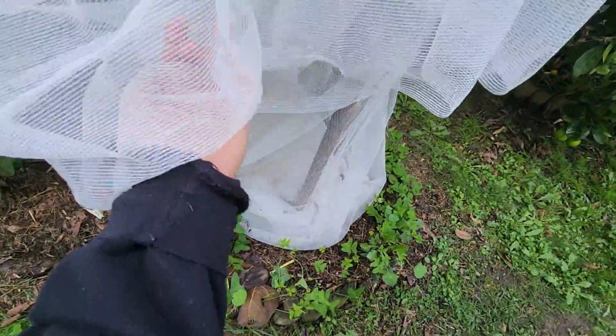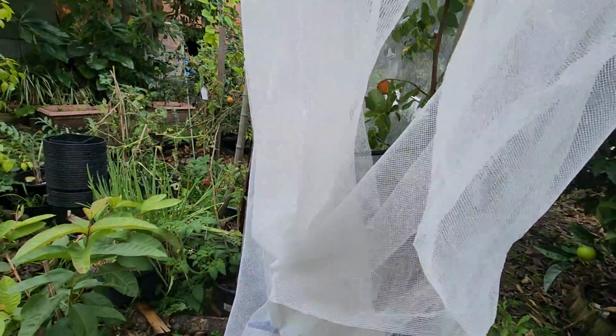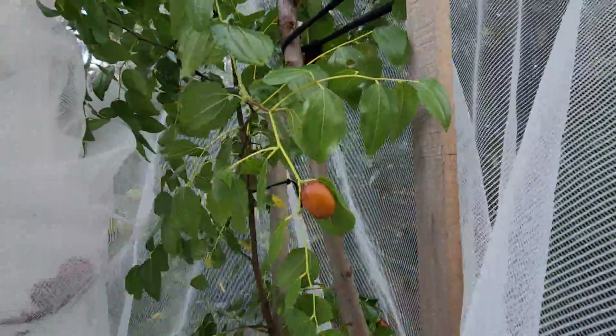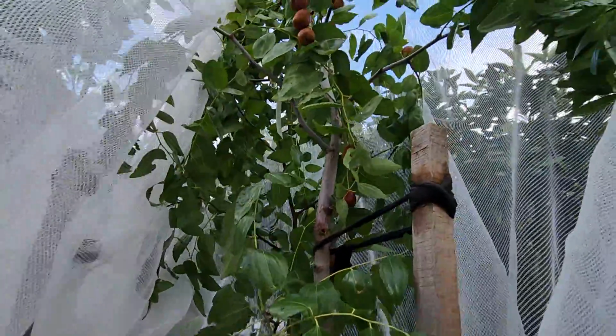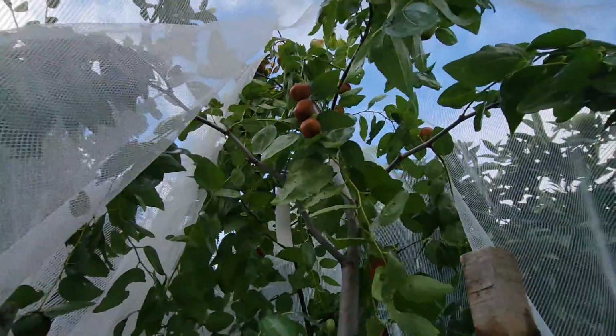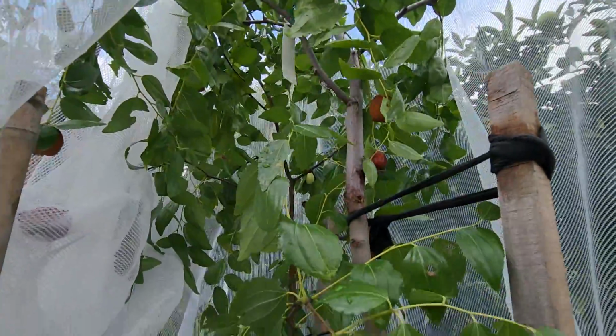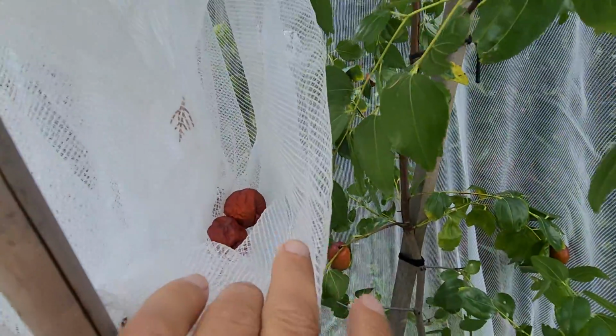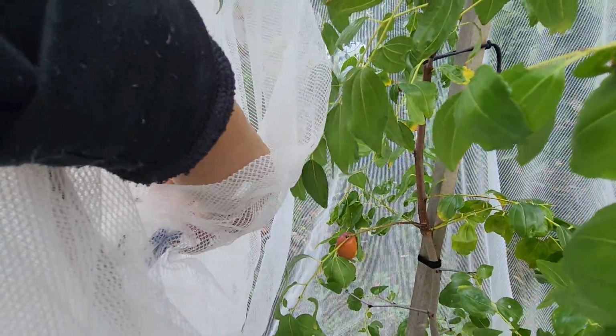Okay, we can get inside. I haven't been in here all season. Ooh, there's a few of them. Not as many as there should be by now after 4 years. I don't know why this tree has been slow to grow.